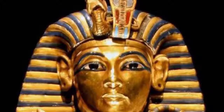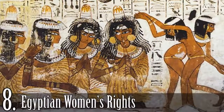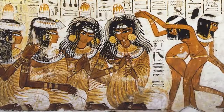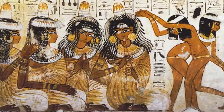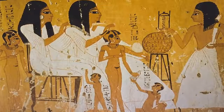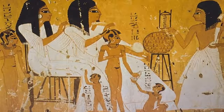Number 8. Egyptian women's rights. Compared to most ancient cultures, women of Egypt were amongst the best treated in recorded history. Where other cultures believed women were to serve man, the women of ancient Egypt could own land and act on their own free will. Women could enter into legal bindings, initiate divorce, manage their own finances, and be involved in legal proceedings as witnesses in court.